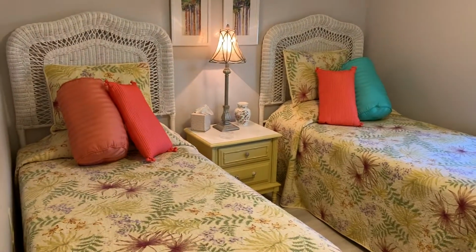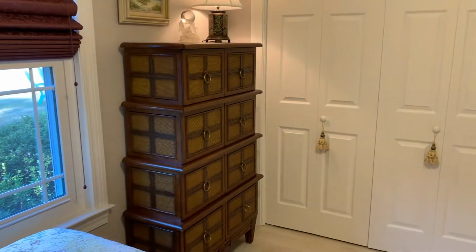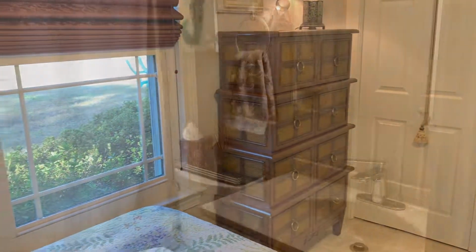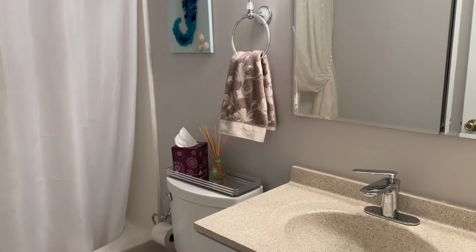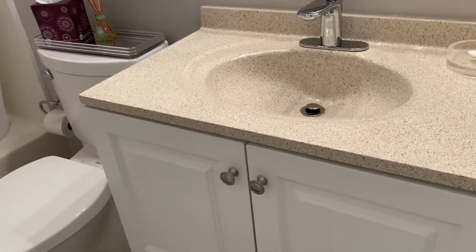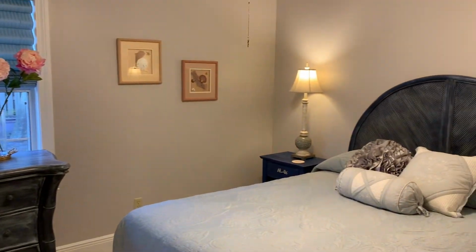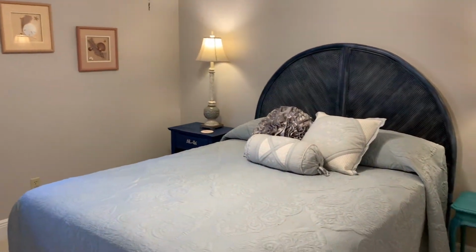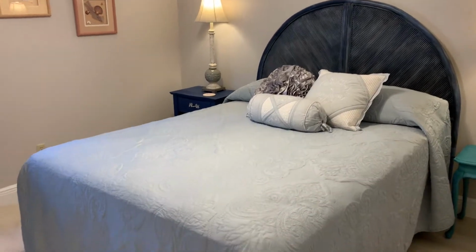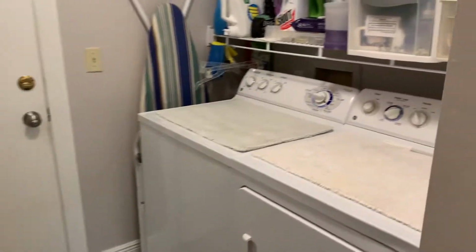On the other side of the house are 2 more bedrooms. The closet doors were replaced with panel folding doors. The guest bath has had a facelift as well, with a new cabinet and sink, mirrors, lighting, and a new commode. Did I mention all the furniture is offered for sale outside of closing?